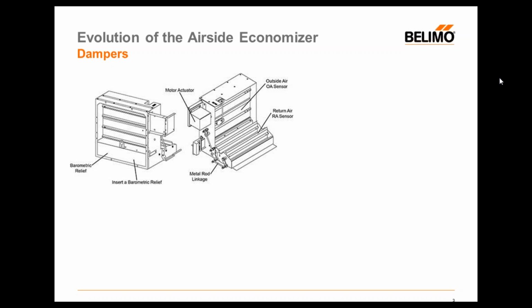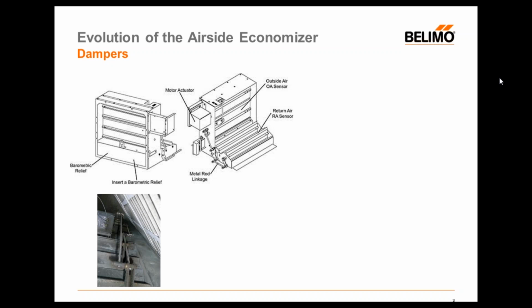Economizer dampers, meanwhile, have had very few changes over the past 40 years. With an RTU economizer, the supply, return, and relief are usually interconnected into a single assembly. Connecting rods and linkages were known to be a problem 40 years ago when Belimo invented the direct coupled actuator. Although Belimo has revolutionized the actuator attachment to the damper, the economizer industry has lagged behind. As you can see, there are many points of possible failures, such as breakage, slippage, or seizing.